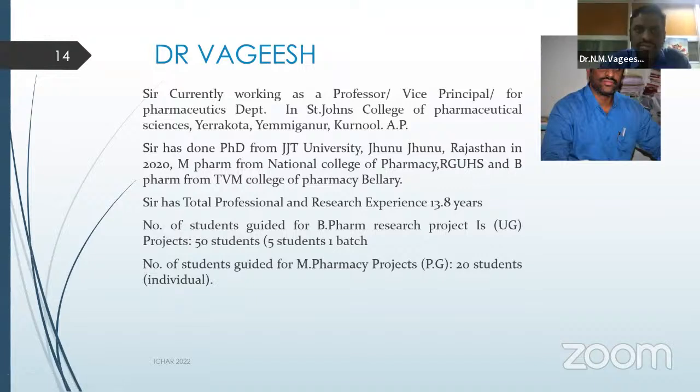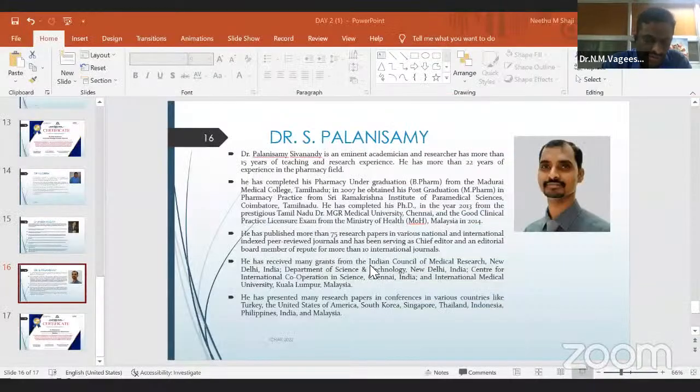So I would like to welcome all our delegates and the dignitaries for the second international conference on health, aging, and research, which is organized by the Association of Pharmaceutical Sciences and Education and Associations of Indian Council of Medical Research, India, and also Sharda Vilas College of Pharmacy, Amnesty University, and Malaysia.